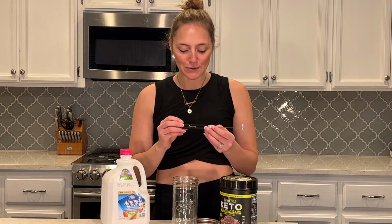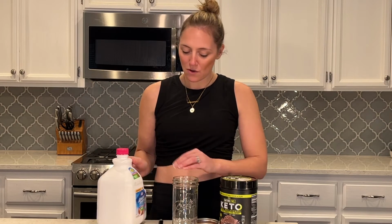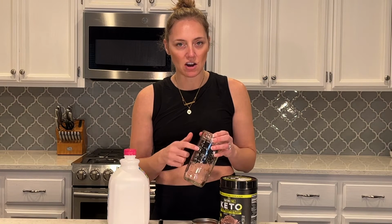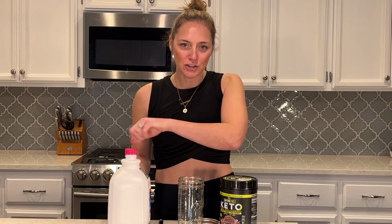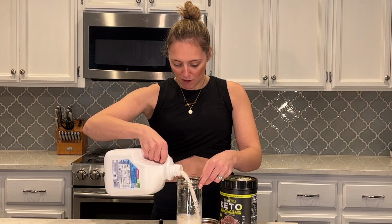And with my protein shakes, I like to use this little hand blender. It mixes up really well. So I love these mason jars that have measuring on the side. So these are really great to have. I don't have to dirty a measuring cup to see how much I'm using. So I'm gonna do a cup and a half of almond milk.